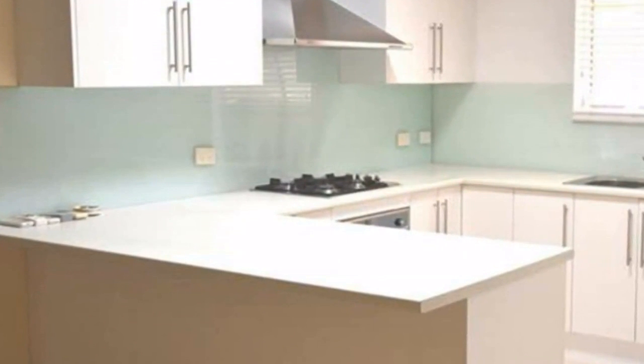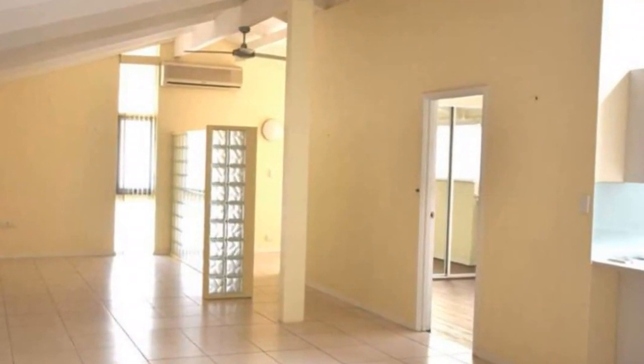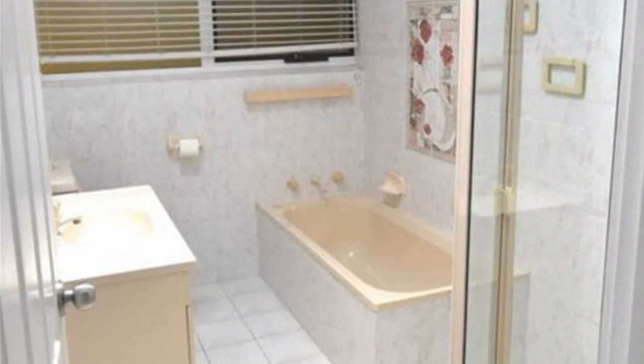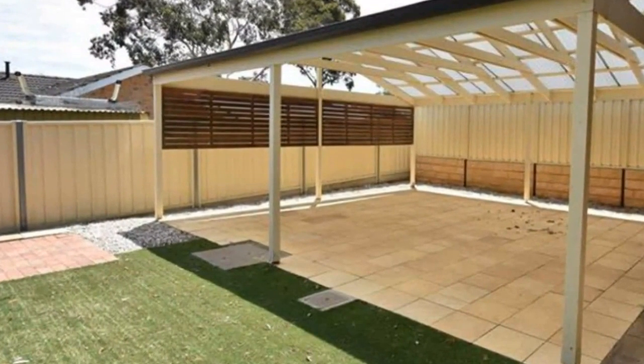Property features: 3 bedrooms all with built-in wardrobes, 2 bathrooms, open plan lounge, family room with high ceilings and ceiling fans, modern kitchen with stainless appliances including a dishwasher, ample storage throughout, double carport, large rear undercover pergola perfect for entertaining.